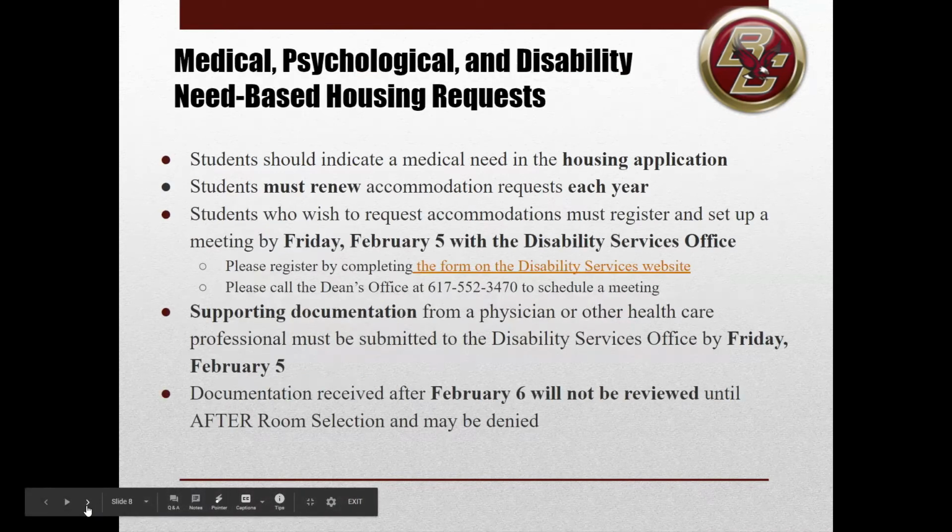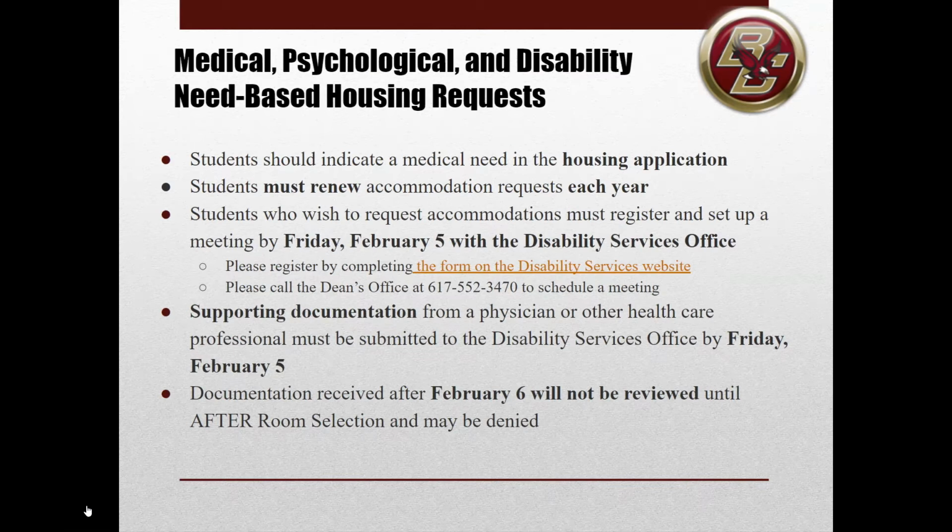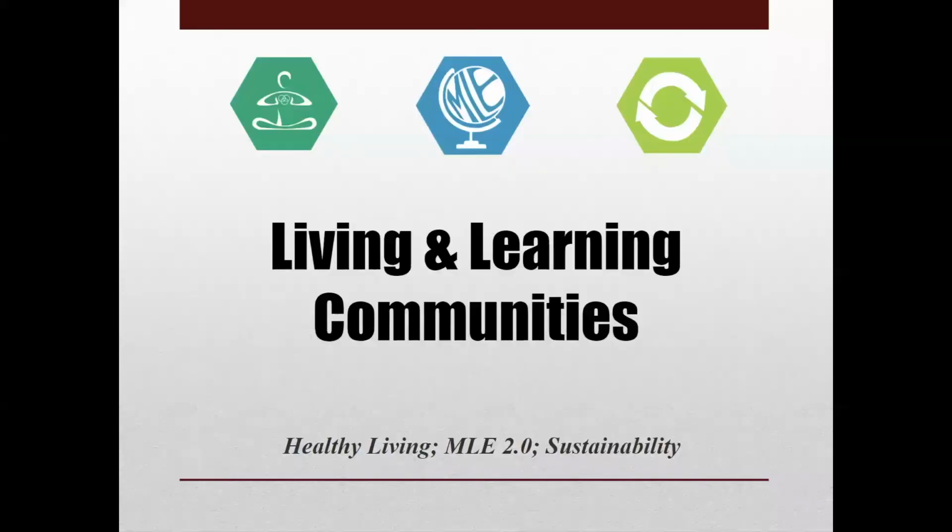If you have a medical need for any type of housing accommodation, you can let us know in the application as well. If you currently have a medical housing accommodation, you must renew with the Office of Disability Services by Friday, February 5th. Again, we try to keep our dates as aligned as possible. You'll have to go through their registration process and include supporting documentation for your housing accommodation request. And then you will be notified prior to room selection if you have been granted your request.